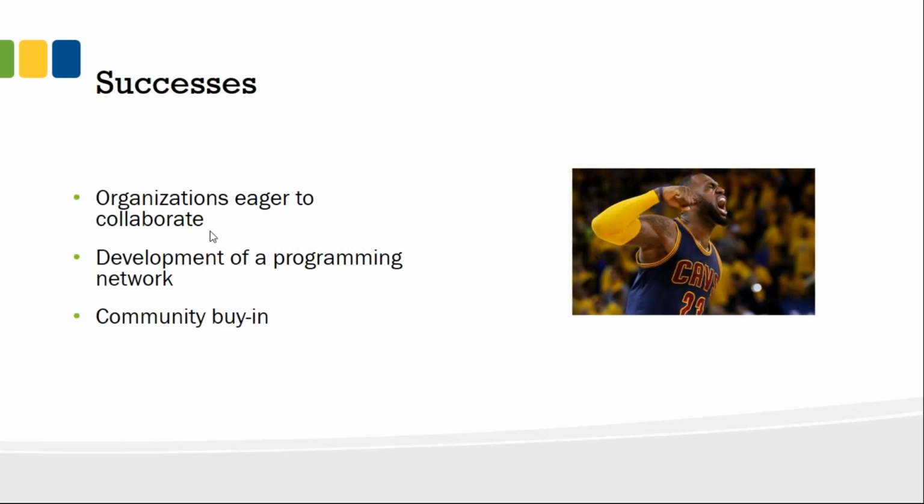Some of the successes that we've seen so far is that organizations are very eager to collaborate. Many of our organizations have heard by word of mouth that another organization has signed a policy, and then they want to sign a policy. Some of our most difficult policies to get signed were the initial ones, but after we had some of the heavier churches, the larger churches or the larger community centers on board, I would always use that as leverage. Like, hey, you know that so-and-so church signed a policy, and they're like, really? So that helps a lot.